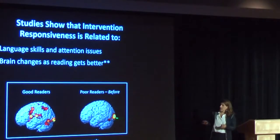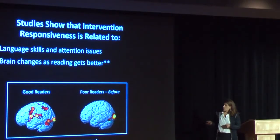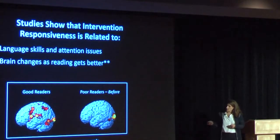So when you look at individuals who receive reading instruction, who are poor readers, if you remember, I showed you earlier that individuals who are poor readers tend to have less activation in this left occipital temporal area, right? You remember that? I'm showing you essentially the same thing I showed you before. These are good readers, and you see some nice activation in all the areas that I told you were associated with that bottom strand. And these are poor readers, and you don't see as much activation.